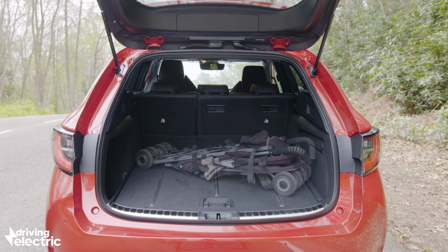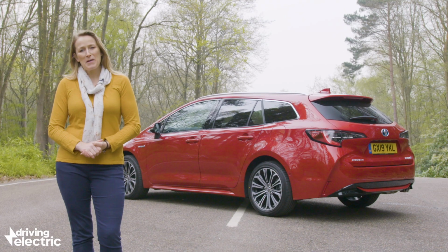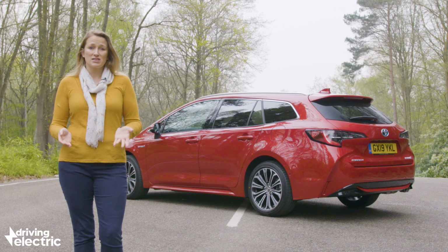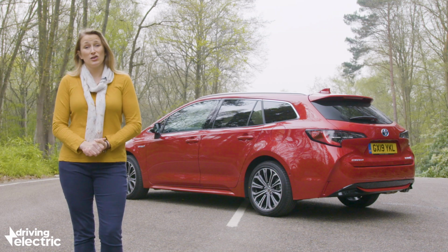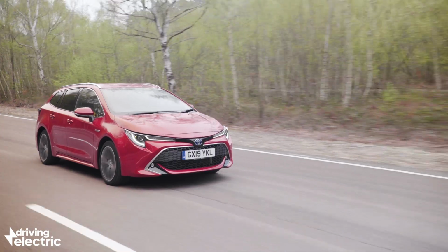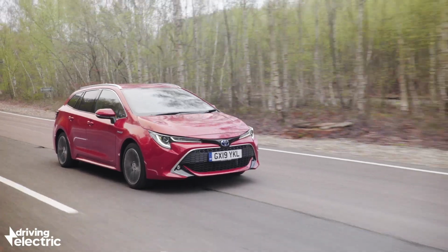It'll easily take a lightweight buggy with the seats up, or if you drop those seats, a bike is no bother either. It feels like a massive improvement on its predecessor, this car. It's great to drive, it's practical, it's good value, and actually I think it looks good too, although that does seem to be a bit of a Marmite aspect of the Corolla. For all that, it is critical to think about the kind of driving you do before you make any decisions.